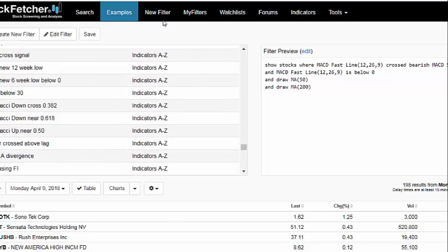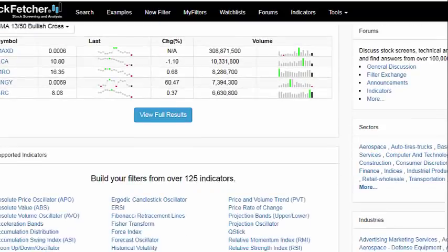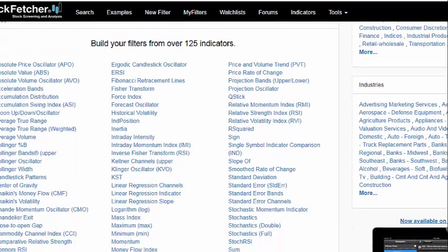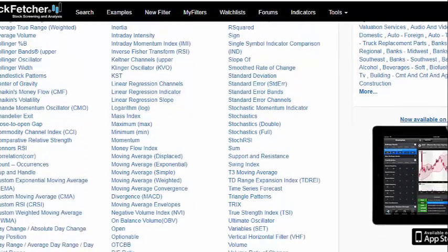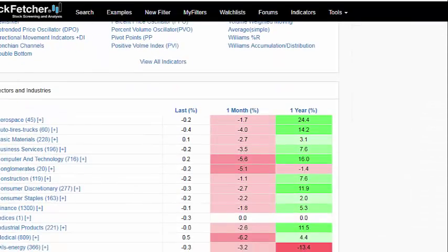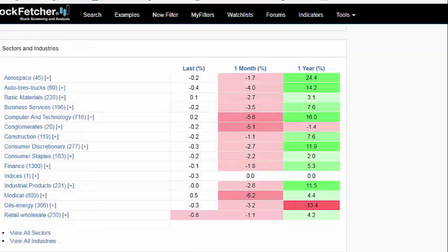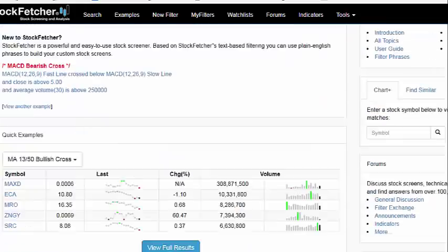And that's pretty cool. So let me also show you this. Actually, we don't want to go there. They've got a user guide and all this great stuff here too. What I wanted to show you was, yeah, here we go. So here's all the indicators that they have. Over 125. So plenty to choose from there. And then you can also go down here and search by industries and sectors also. So just a ton of stuff.